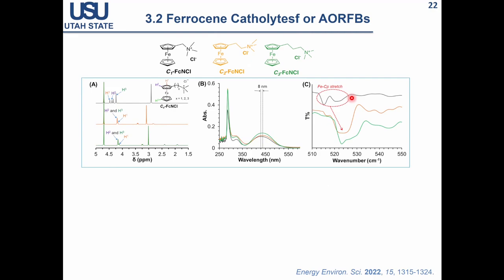Here is the IR spectrum of these three compounds. The first one, we can see two peaks of the iron-Cp stretch. Actually, those two peaks come from those two different Cp ligands. And if we extend the carbon chain to two carbon and three carbon, you can see those peaks overlap and shift to larger wave numbers. Finally, it further shifts to even larger wave numbers. And here it is divided into two peaks again. It comes from those two different Cp ligands.